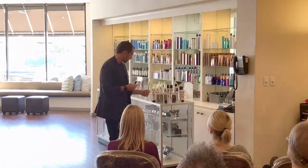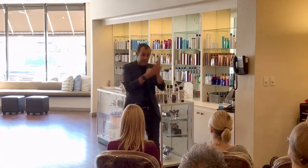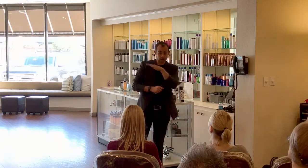So you would put it on coarser textured hair to smooth it. So say I was doing a rougher, coarser textured hair and I wanted to get a beautiful, sleek, straight finish, I would put the coconut cocktail because I'd replace the lipid layer. Then I would take the pop and lock wet and I would put it through and I would blow dry it and it would smooth out their hair beautifully.